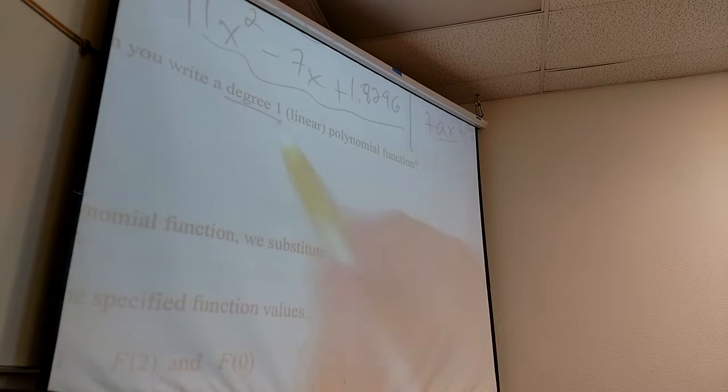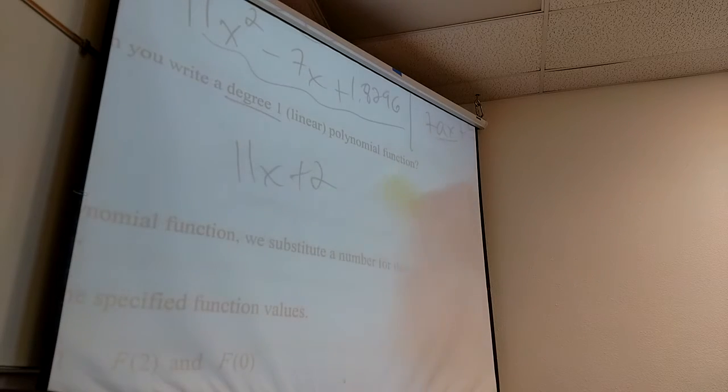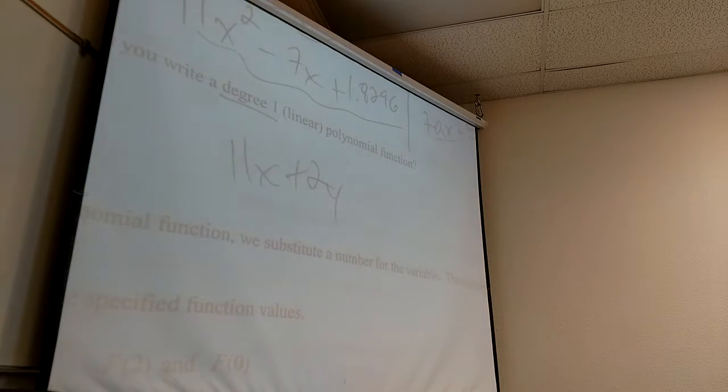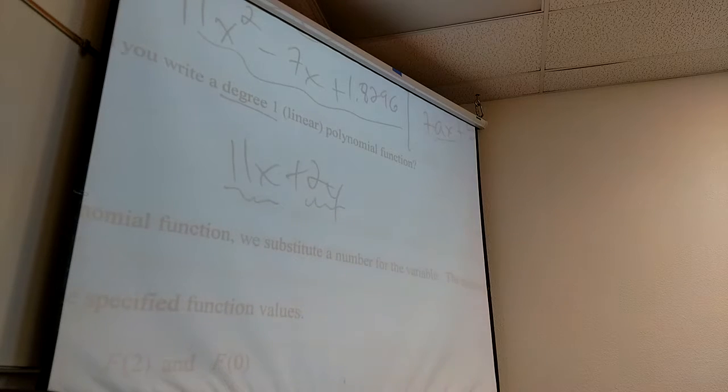Degree one, polynomial. 11x, sure. Plus 2, if you want. 11x plus 2y, that works too, doesn't it? What's the degree of this term? What's the degree of this term? So it's a first degree polynomial.